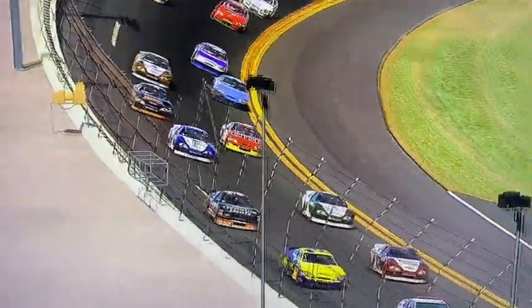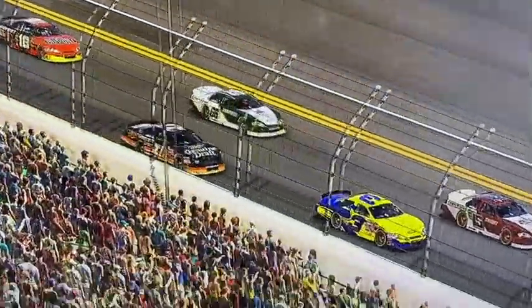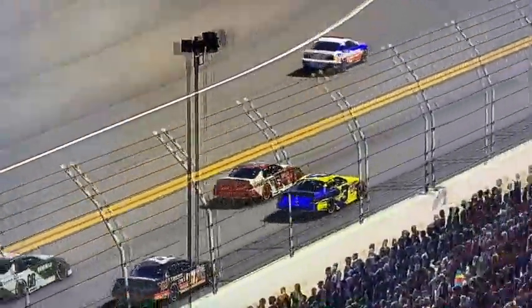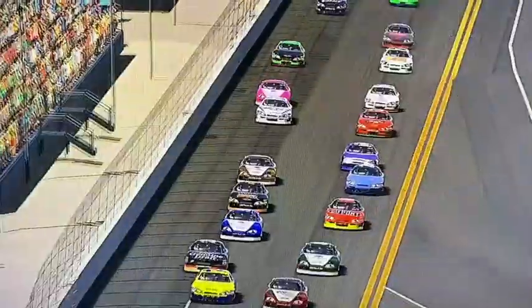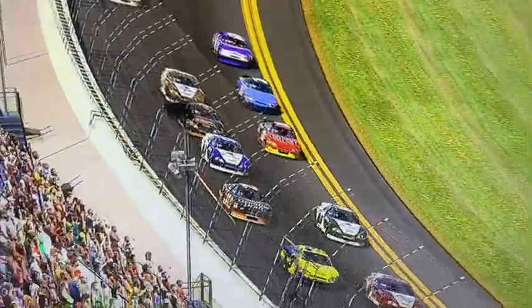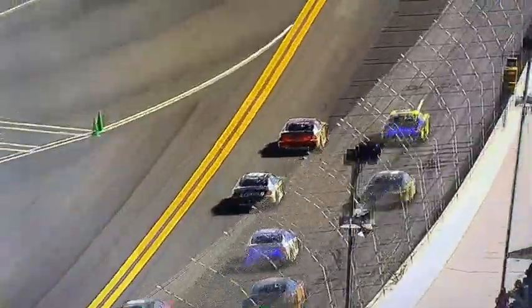Field is coming to the green. Pace car is about to pull off. We've got the 015, we'll call him the 15. He's leading. Three's on the outside. These ARCA cars, they know this is the big one. There is money on the line today.